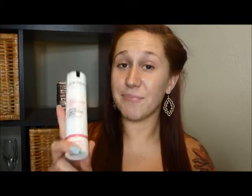Something that I have changed recently in my routine is I added a brightening serum, and this is just the Sephora house brand brightening serum. I got this about 4 months ago. I've been using it for about 3.5 months. And they say with brightening serums, you're supposed to wait about 4 months before you really start seeing results in your face, because it's not like a peel or anything, so you're not going to see results within a couple days. It's a process.